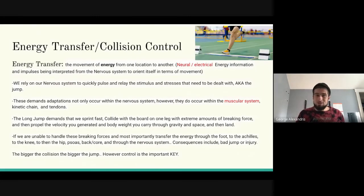This is huge. Energy transfer and collision control. So energy transfer. The definition of this is the movement of energy from one location to the other, right? So energy transfer occurs both internally and externally. Internally, neural and electrical energy information and impulses are being interpreted from the nervous system to orient or create itself in terms of movement. We rely on our nervous system to quickly pulse and relay the stimulus and stresses that need to be dealt with, aka the jump.